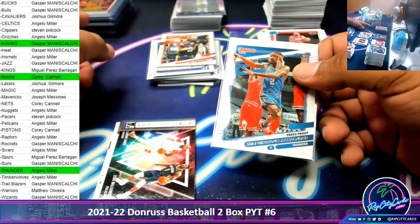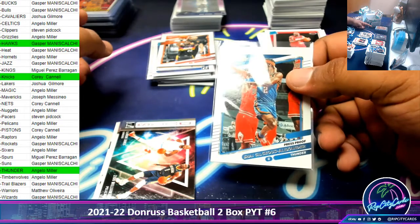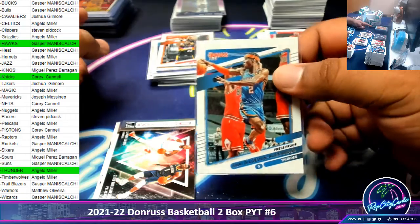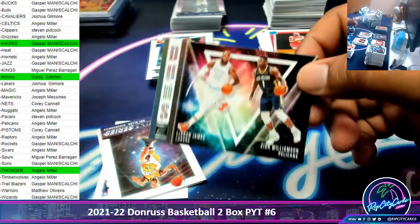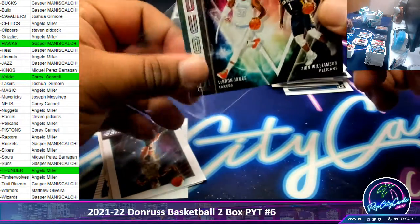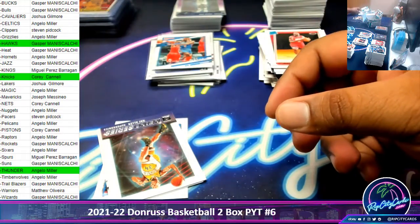Well, the Luka was purple. That LeBron is not worth more than $50. That Luka I hit for you yesterday was like an $80 card. Unless you can prove me wrong. Got a random that too.